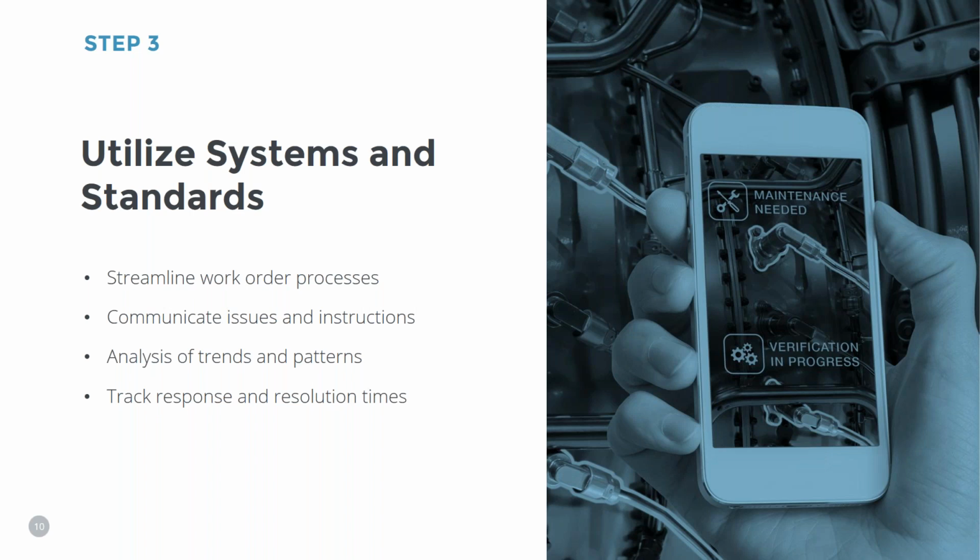It always requires some skill set, but you almost had to dedicate a person to go around and start doing routes with infrared equipment and vibration equipment. And that was still periodic.